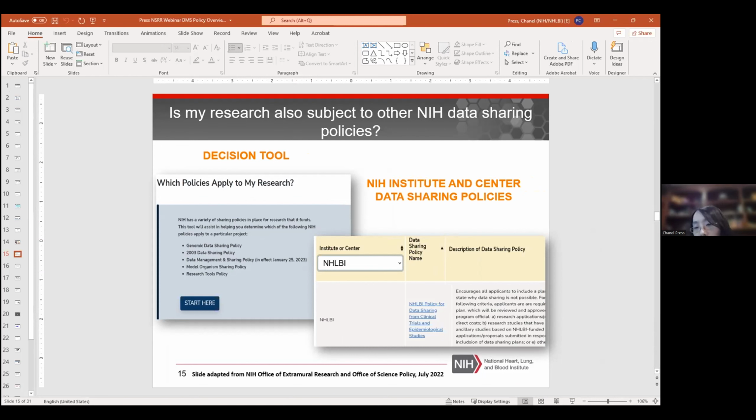And ultimately, the applicants and awardees should consult with the program official at the funding ICO to determine what policies apply and how to comply. So right now, the website is still showing the old data sharing policy for clinical trials and epi studies from NHLBI. And we're working on updating this policy to be consistent or harmonized with the DMS policy. So stay tuned for an update from NHLBI.